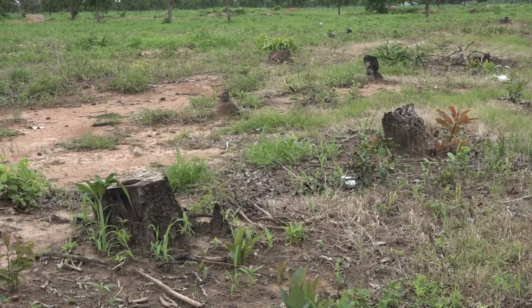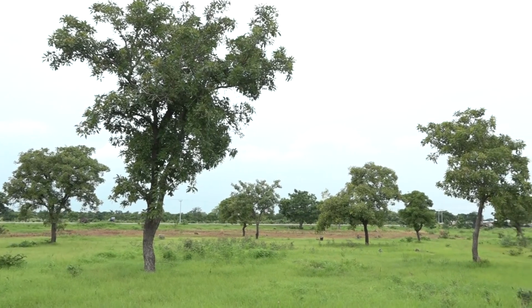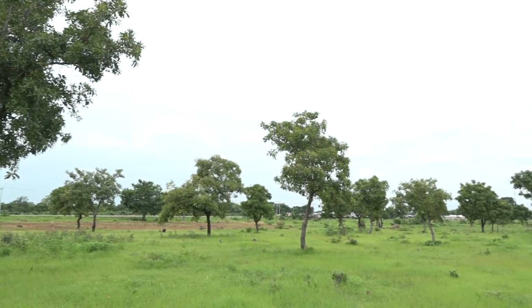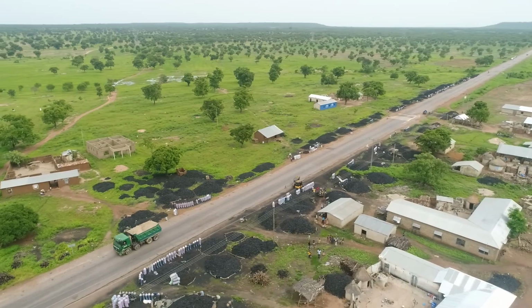But the weird thinking by many people is that the shea trees are on their ancestral land and they also need to make a living, and they think that the trees are just there for them to fall on. But we are finishing them. What we do as a people does not give us the license to mow down all the trees for charcoal production. It's unsustainable. You cannot do that and survive."